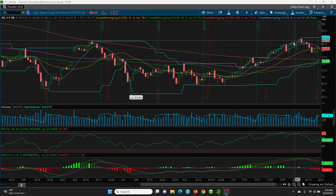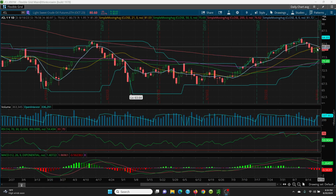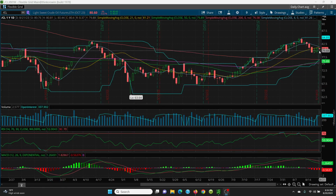Now, all that upside depends on a close above this 21 and this 8-day. Okay, if it pops up and comes right back down, but does not close above, that bear flag is still intact.